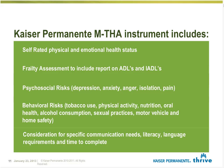Let's see. Still not advancing. Charlotte, if you click on the slide, then it should be able to advance after you do it.